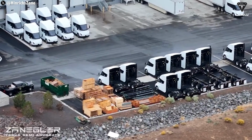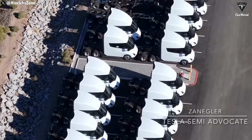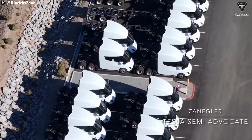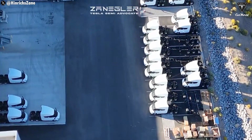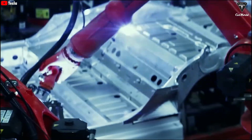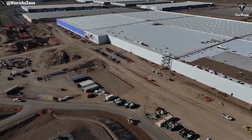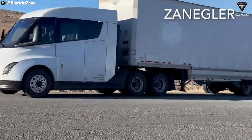Since then, until last year, only about 300 Tesla semis had been produced. 300 trucks over nearly 8 years is clearly a production hell. We have to admit this. Why did this happen? We previously explained the reasons for the limited number of semi-trucks in the last episode. Many factors contribute to this, but the scale of the factory and testing time are the two main reasons why Tesla has been slow with its big rig.